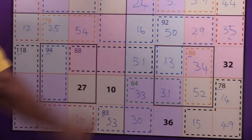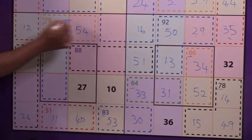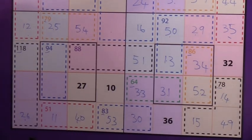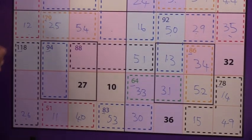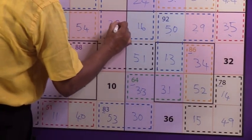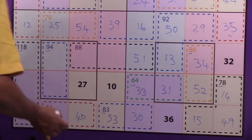Okay, now this is what? So this is 79, these 2 are 79, this is 12. 79 plus 12, 91. 3 numbers are 91, 4 numbers are 130. 130 minus 91, 39.